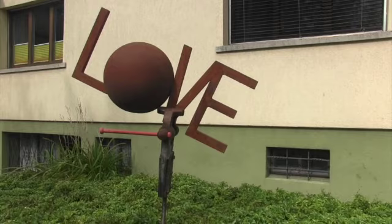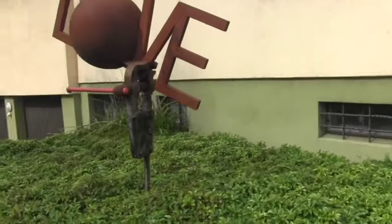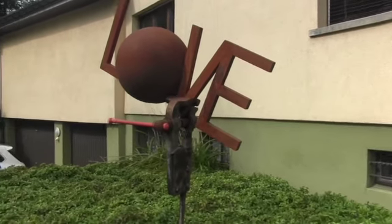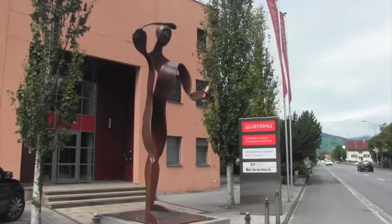A bit of park art outside this house or business. I can't be sure which, but notice it looks like it's got a big vise that's holding that love sculpture. Chinese takeaway and business pop art.